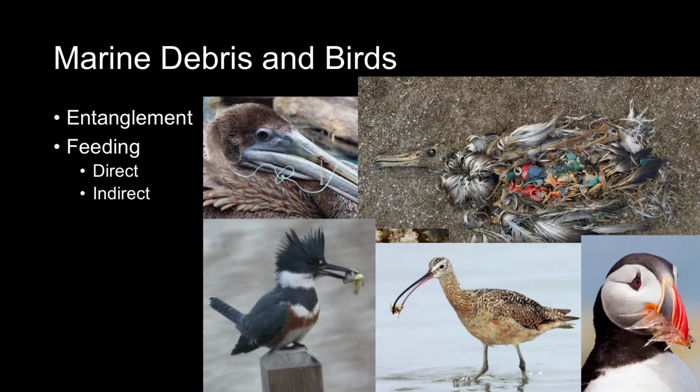But indirect feeding is also an issue. And this is more common when you have birds that are more apex predators. So these are the ones that are eating fish, they're eating crabs, they're eating animals that eat other animals for a living. In this way, they're not necessarily going for a piece of plastic, but instead they're eating a fish that has eaten plastic. And in that way, it's a bigger problem because they're being exposed to more and more plastics than they would even if they were eating them directly.